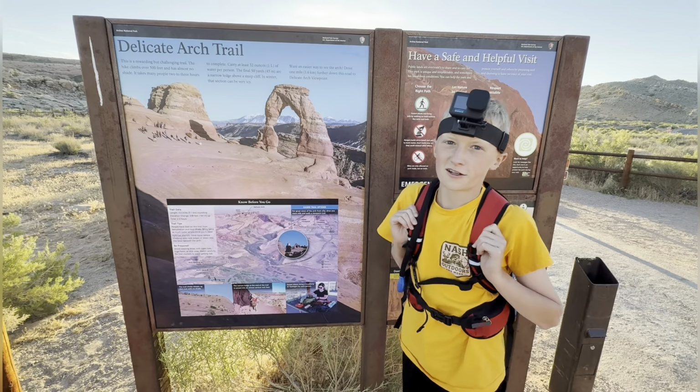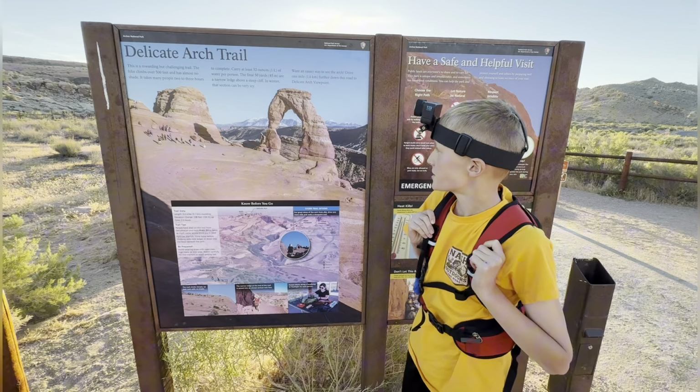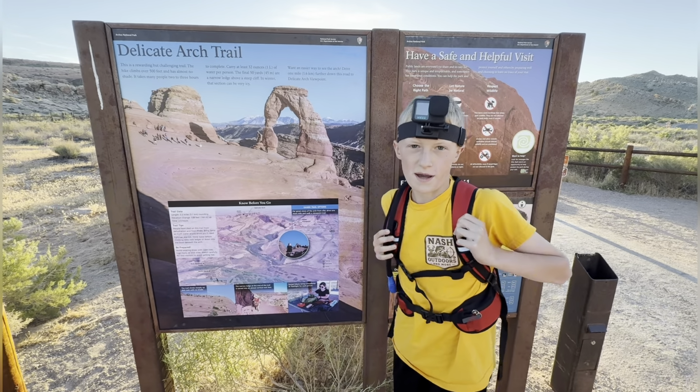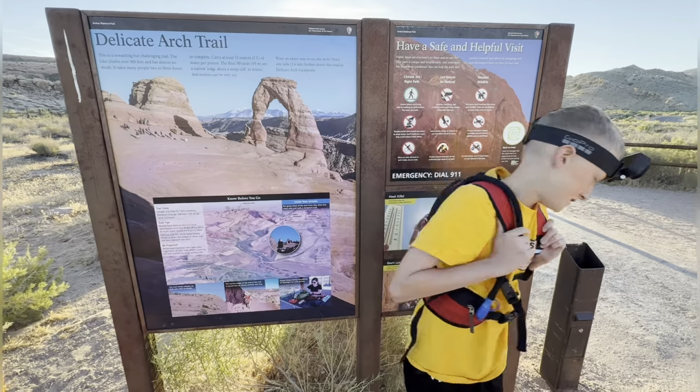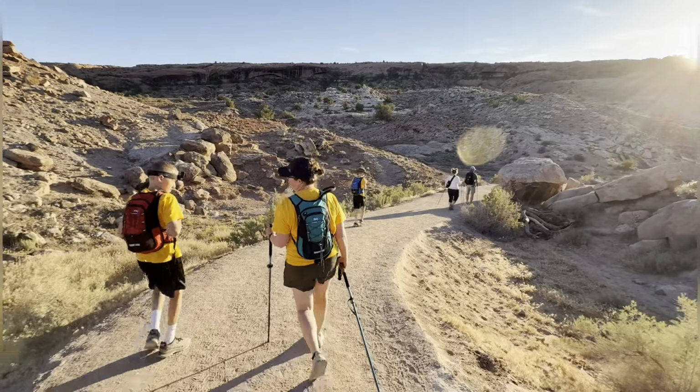Made it to the Delicate Arch trailhead. It is 3.2 miles. This is the most popular arch, as you can probably see. You've probably seen it on all your screensavers. We're about to hit it up. Let's go. A mile. Yep. I think I don't have an Apple Watch or something.